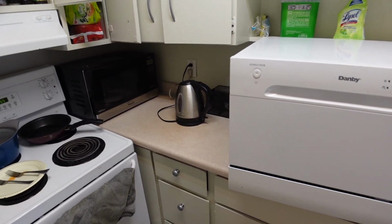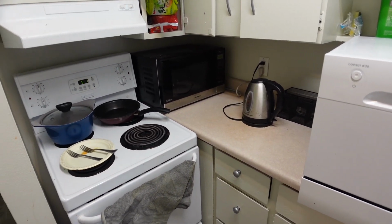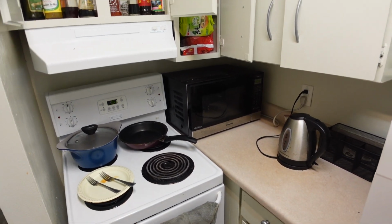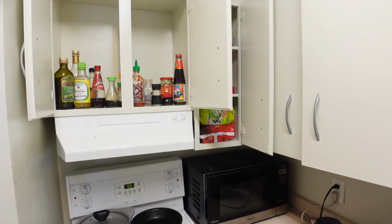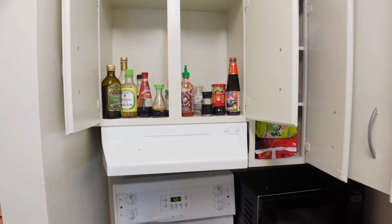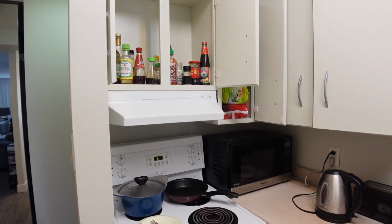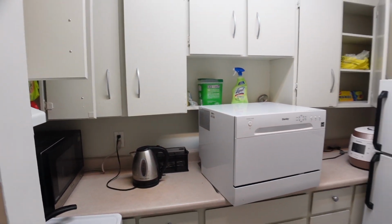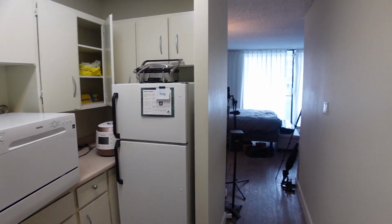And over here, just regular kitchen stuff, right? Oven, stovetop, microwave, kettle, pretty much it. You can see my condiments up there. If you guys own any of these condiments, you probably know what they are. That's pretty much it. So yeah, that's my kitchen. Nothing else to really say there. Right, let's go into my living room now.